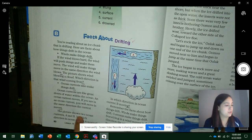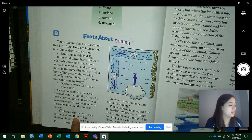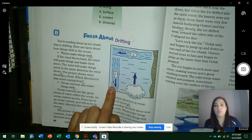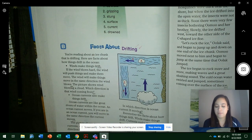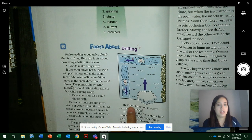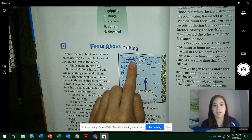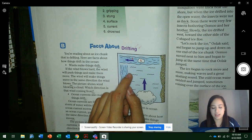So now I'm going to continue reading. The picture shows two ocean currents, A and B. In which directions is ocean current A moving? So look at ocean current A. In which direction is it going to be moving, boys and girls? Get ready. Yes, south. I'm going to continue reading. In which direction is ocean current B moving? Look at B. What direction? Get ready. Yes, west.